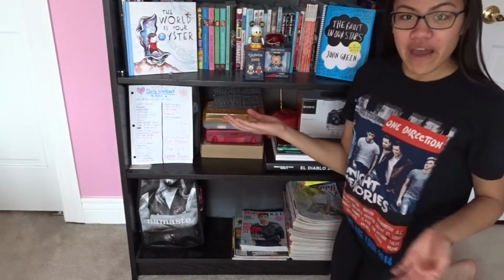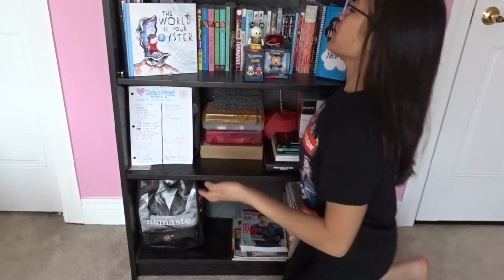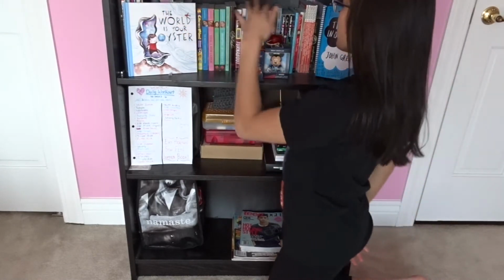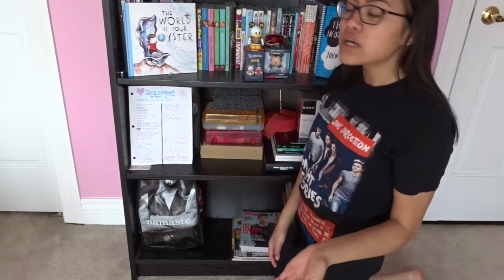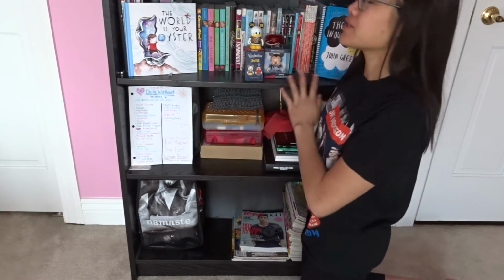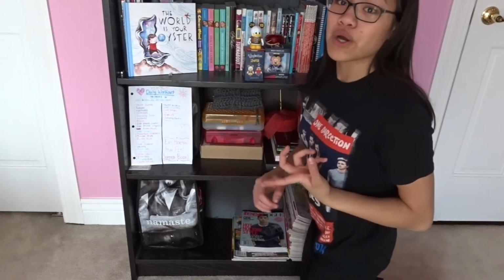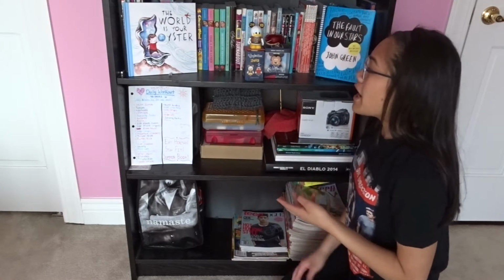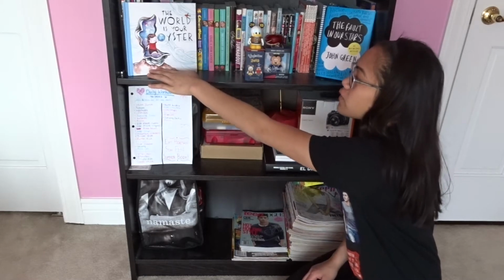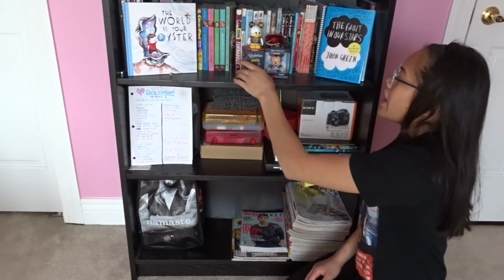So here is my second shelf in my bookshelf. And on this shelf, I have a ton of books. I don't really read, so I don't have any current books up here except for The Fault in Our Stars. So all of these books are books that I read when I was in elementary school or middle school mostly. This book I got for 8th grade graduation, and I think it's really cute, so I keep it right here.